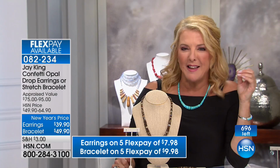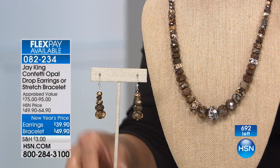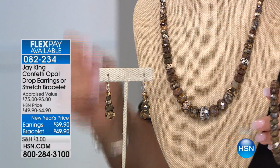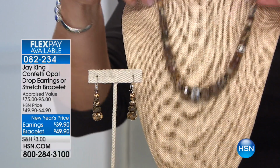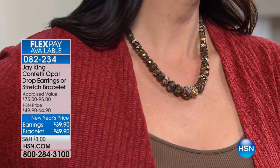They go, that's not an opal. And you go, oh no, it is an opal. And that's the fun of Jay's jewelry. It's the mystery, it's the stories, it's the playfulness, it's clearly the uniqueness of this. And again, it will take anything you have and really elevate it to go elegant or wildly casual. That's certainly one of those great transitional looks.